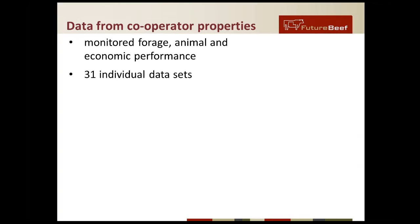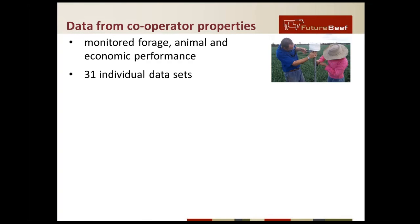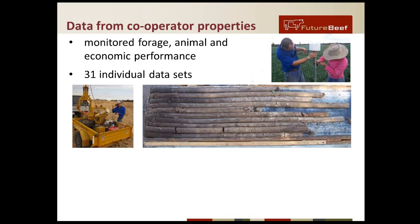At each of these forage sites or paddocks we took detailed measurements to monitor forage, animal and economic performance, and in total we ended up with 31 individual data sets, so they were annual or part annual data sets. Just to give a quick overview of the measurements, the first photograph here shows the setting up of a weather station which logged rainfall and temperature remotely at the sites.